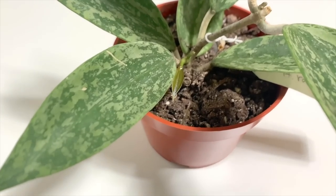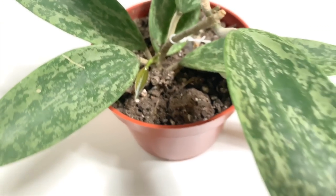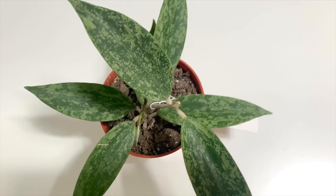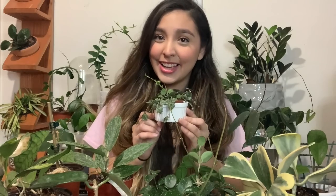It's also not a slow grower. I'm not sure if you guys can tell, but there is a new leaf that's coming out right there. I haven't had this plant for that long and it's already giving me new growth, but of course it is spring already, so that probably explains it. But it's just so pretty. It's an easygoing Hoya. I love it to death, but it has really beautiful veins and really just nice thick leaves. I love it. It's my baby. It is my child.